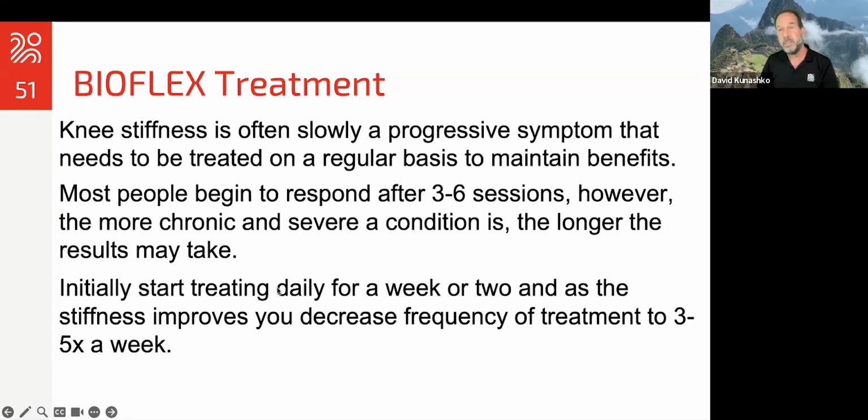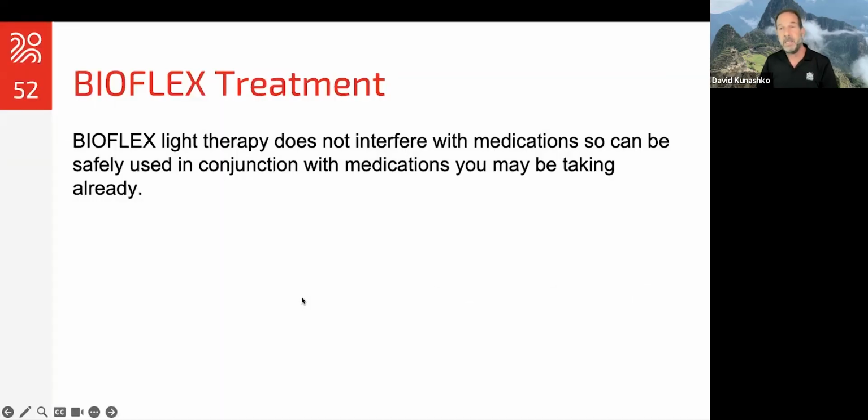So initially start treating once a day, maybe a week or two at once a day. Then you can go down to maybe 3 to 5 times a week after that. And once you're really feeling a lot better, then maybe down to once or twice a week. But if you have OA, treat every week. Keep treating it. There's no harm in doing that because it helps to slow the progression down.